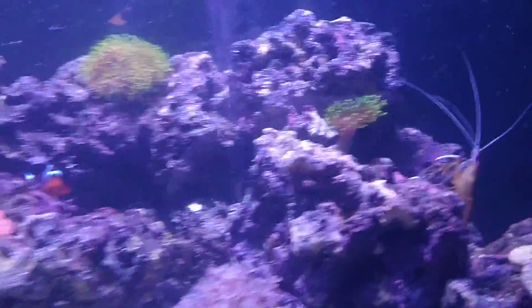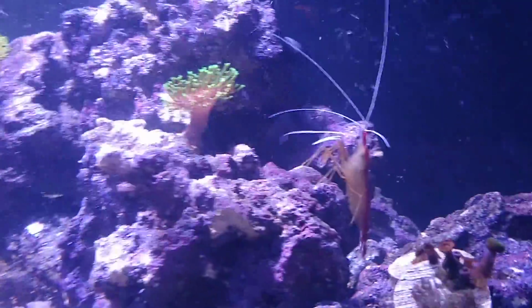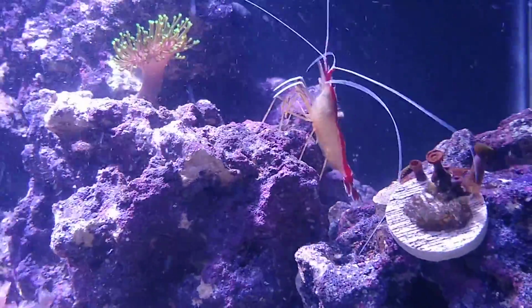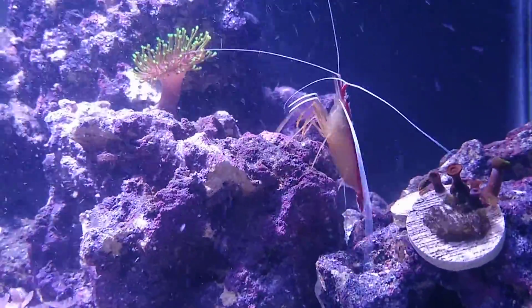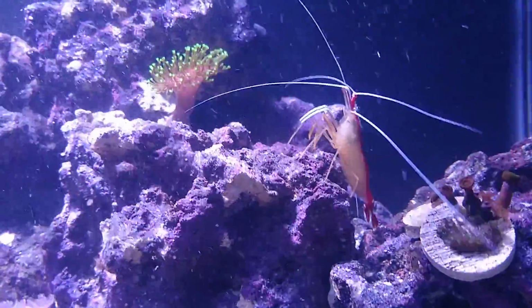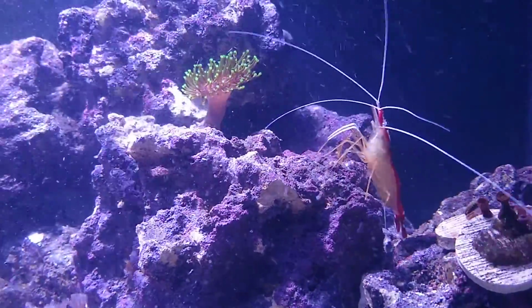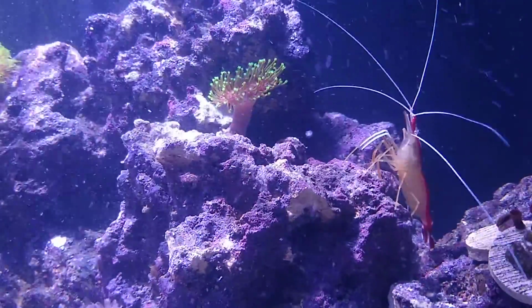Oh look, there's Scampy. He came out. There he is, Mr. Scampy. Come on, Scampy. He knows me too. He always comes over to the glass to say hi to me. Come on, Scampy.